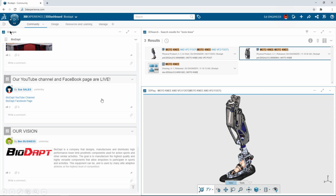This is the 3DSwym community postings. If you are dealing with a particular organization or firm, you can create a set of posts, and according to that, you can get the updates regularly. You can comment, like, make phone calls, and attach attachments here so that you can easily access them in the 3D plane.